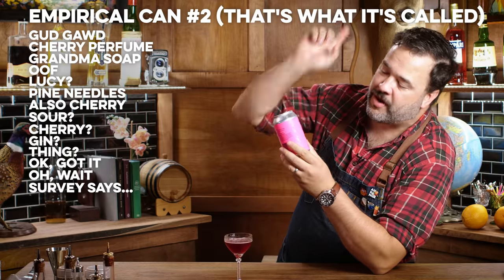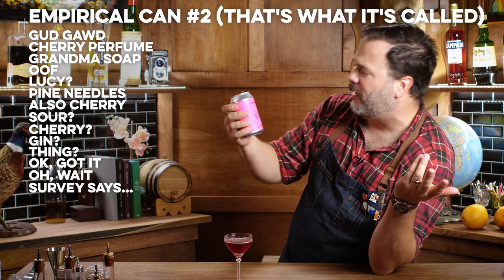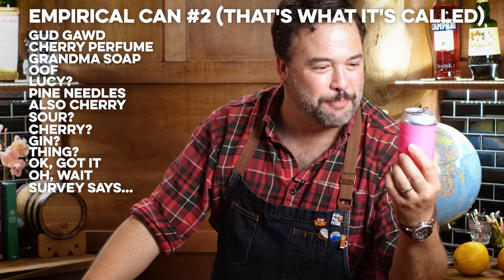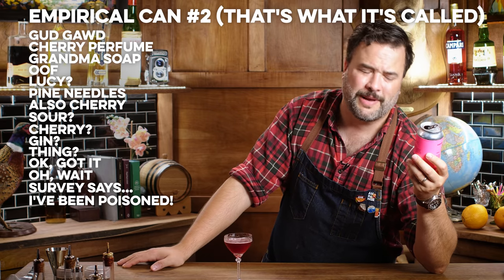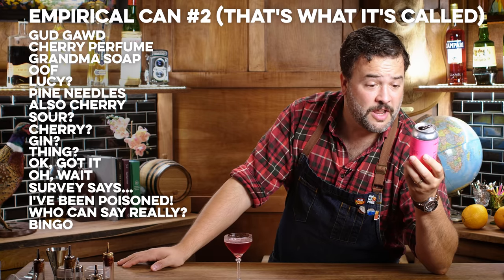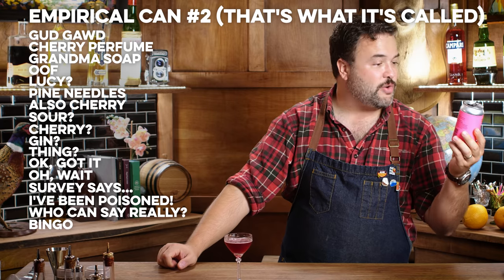It is an Empirical Can number 2. Sour cherry, black currant buds, young pine cones, and walnut wood. What the shit? You fed me walnut wood? I think that's poisonous. Sour cherry, black currant buds, which I never would have picked out. I have no idea what a black currant bud tastes like. Young pine cones, nailed it, but I thought they were going for artificial gin. Walnut wood. My bar is made of walnut. It's never occurred to me to go down in there and start chewing on it.